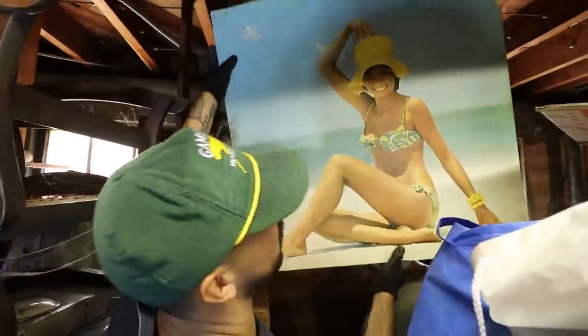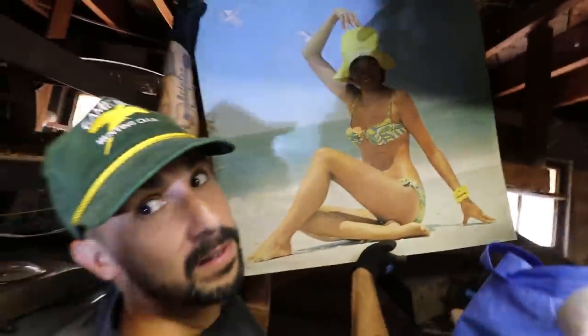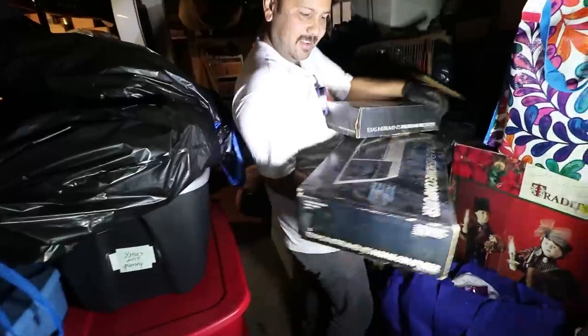We want these. This is cool. Old Kodak store photo display. It's all chunked out now, but look at the color on that still. Super colorful. That's actually awesome. Hey, that's an instrumental computer.